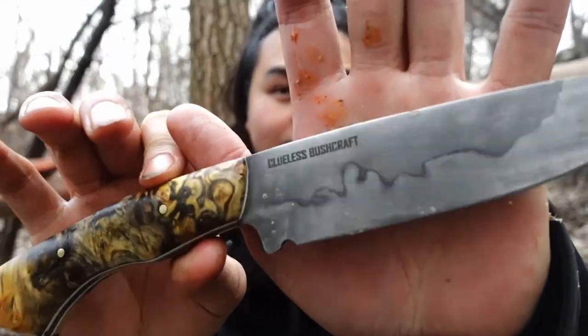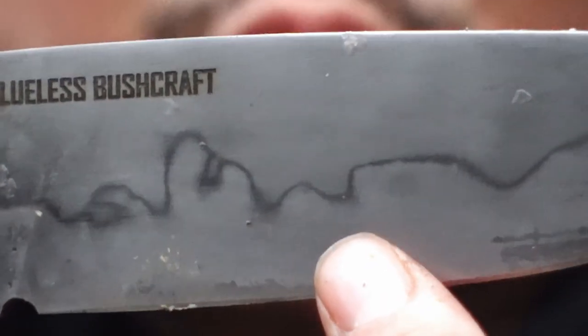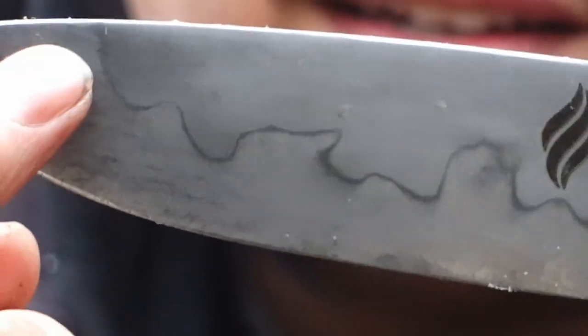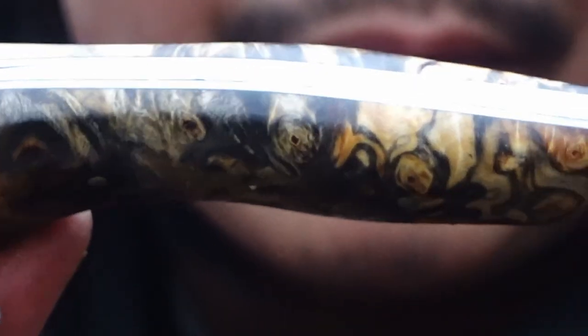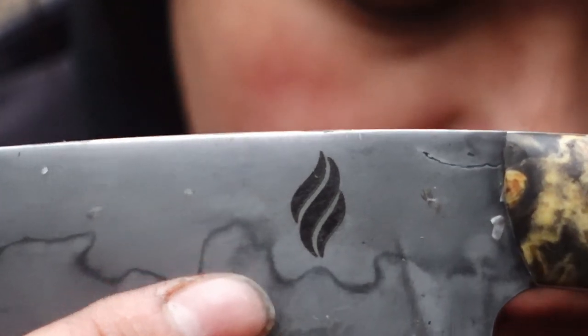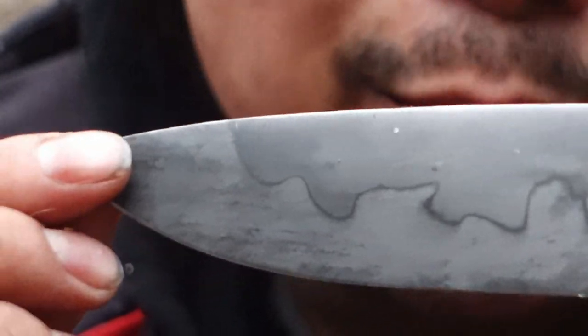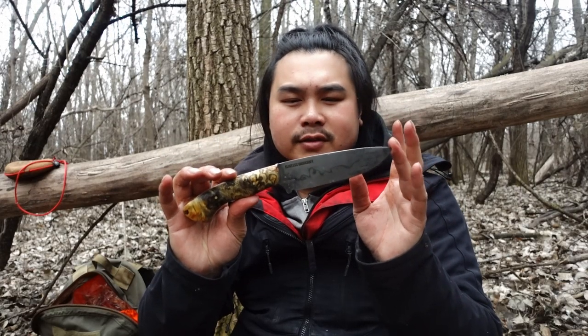So you may have noticed this knife here. It says Clueless Bushcraft on it. And the jamon looks really cool. Look at that, it looks like flames. And the handle is maple burl, and it looks really nice. This knife was forged by Ryan from Soul of Creation. He did a really good job with this. So cool. I'll have a more dedicated video on this later, but for now, this is all the footage you'll get of it. I'll try to use it some more, and I'll beat it up and tell you what I think of it.